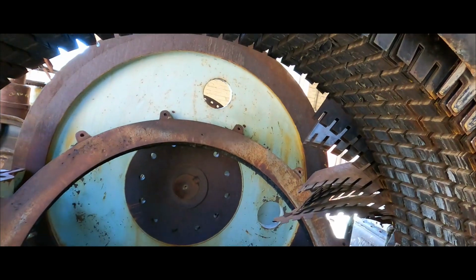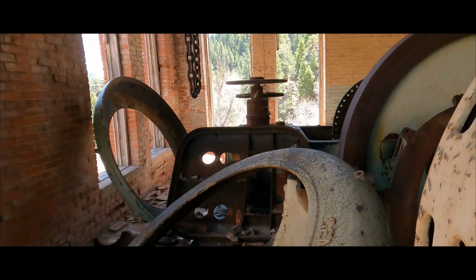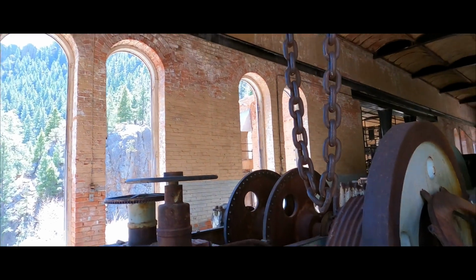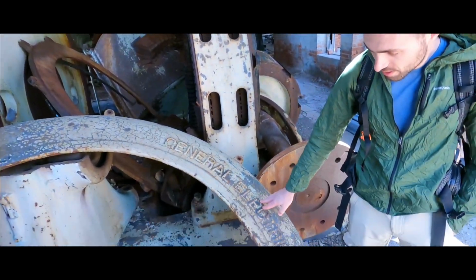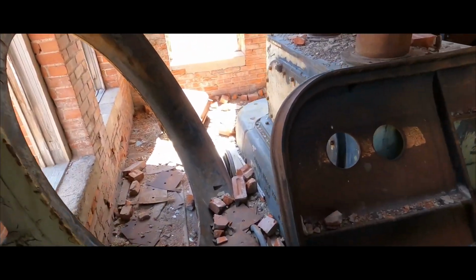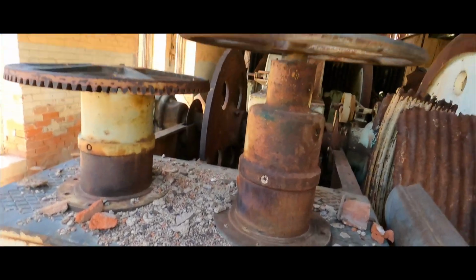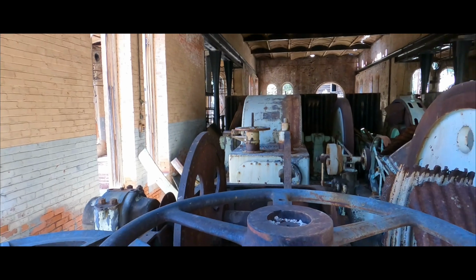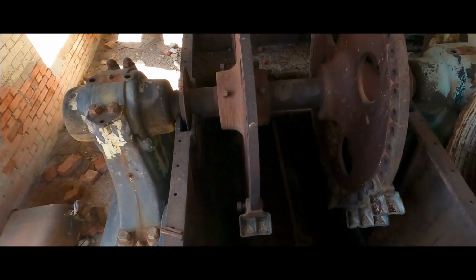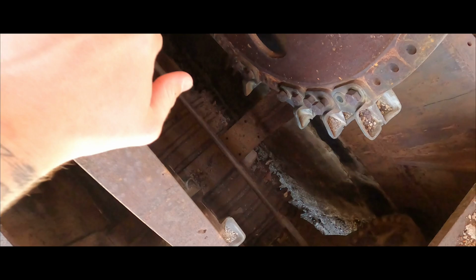So 1899 to 1901. And this place, I think it got put out of commission from rain. General Electric Company. Oh, that's so cool. Some billionaire wants this in their basement. And we have to figure out a way to get it out. Oh, dude, come up here. Oh my gosh. It's massive.